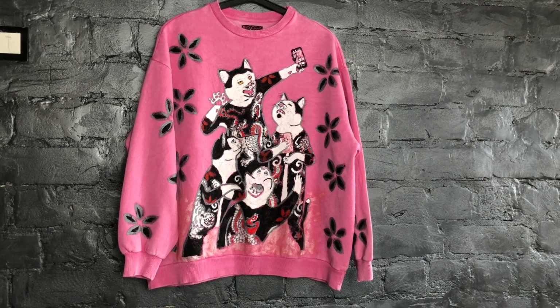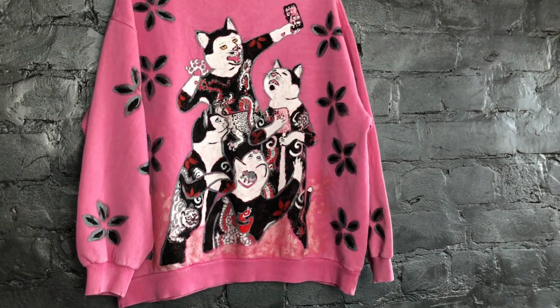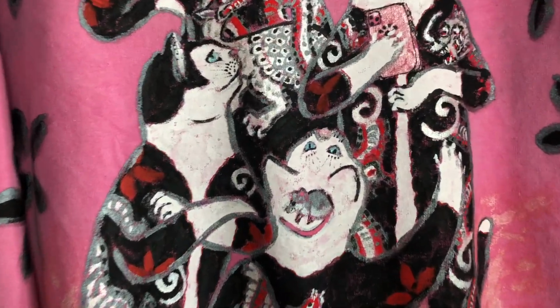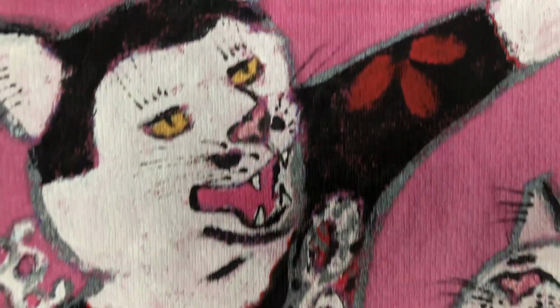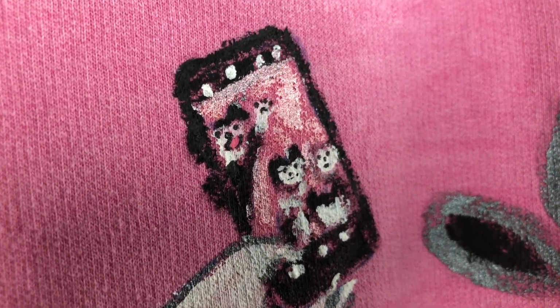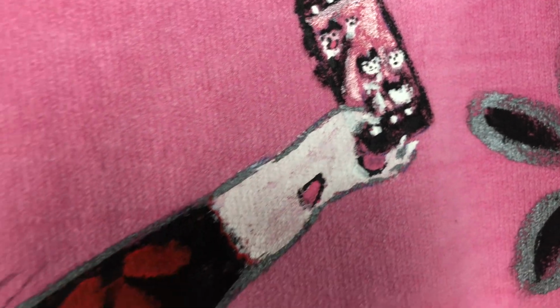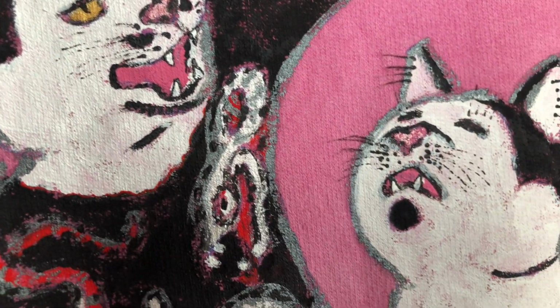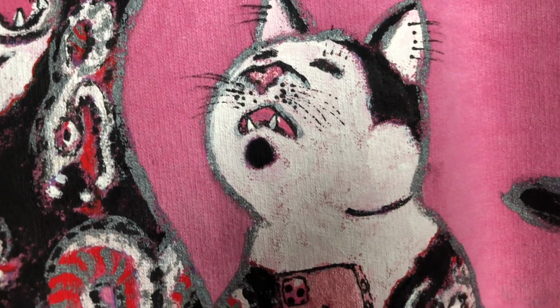Women's sweatshirt with selfie kitties. A drawing on a sweatshirt produced with acrylic paints on fabric with a high level of detail. Japanese tattoos serve as inspiration. This is the most vibrant hoodie or sweater you have ever seen. I believe the topic of Japanese cats has been fully disclosed. The most stylish graphic sweatshirt.